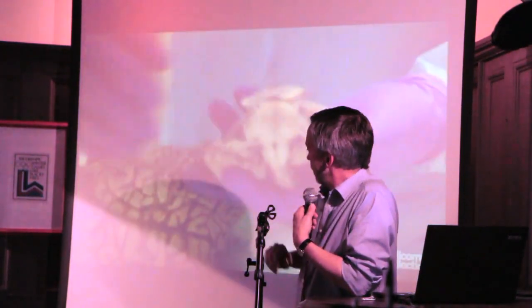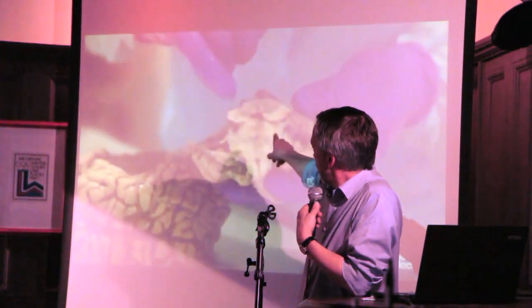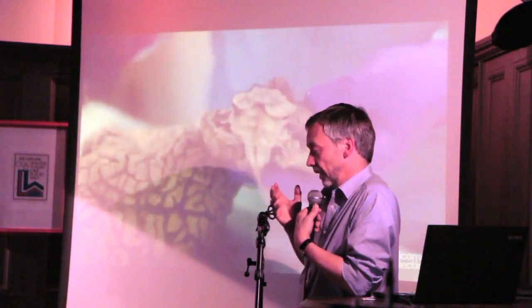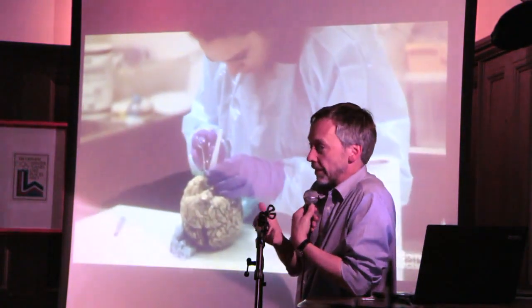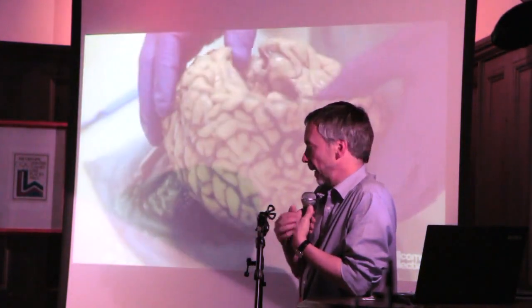So this was a Parkinson's brain, so I've made that first incision through the midbrain. I'm now looking at the substantia nigra again, and it's a little bit pale. So again, this is looking like it probably was a correct diagnosis in life. And I'll come on to why that's important when we go back to the slides.